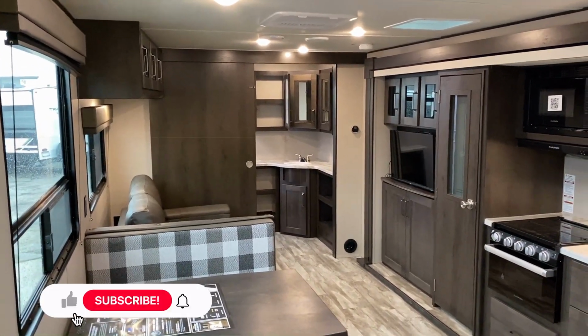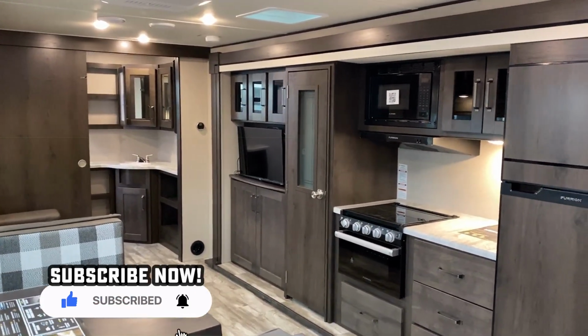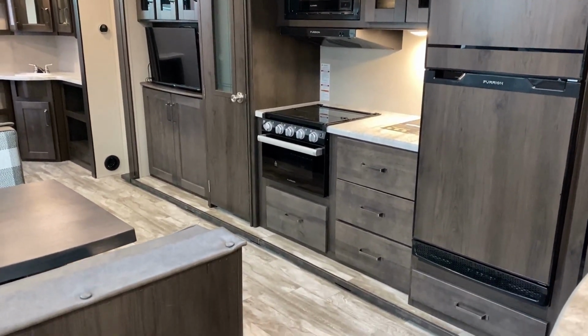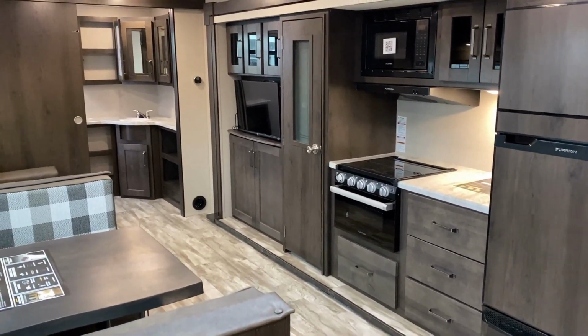And conceptually, this floor plan seems like a no-brainer, but I'm telling you, if you sit down to actually start designing floor plans, this is hard to pull off properly. They've done a very good job of it, and I think the secret in the sauce is what they did with the kitchen. We're going to come back to that.